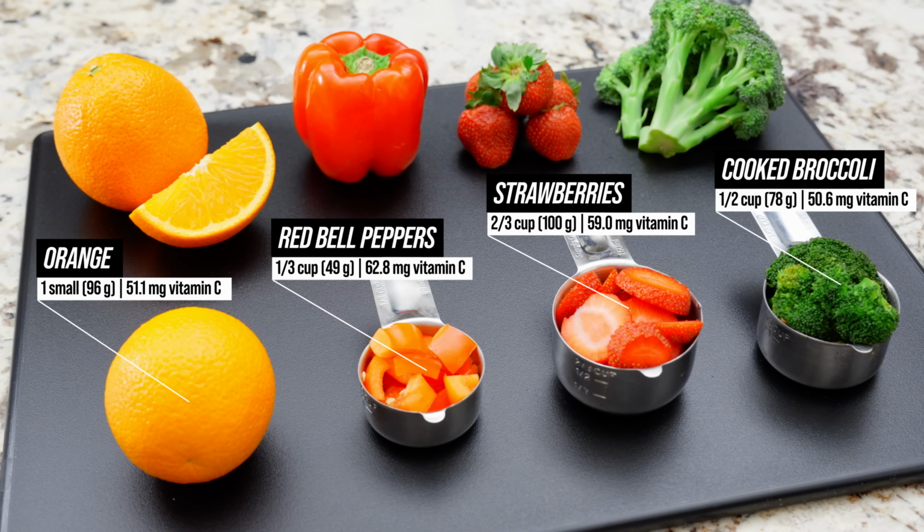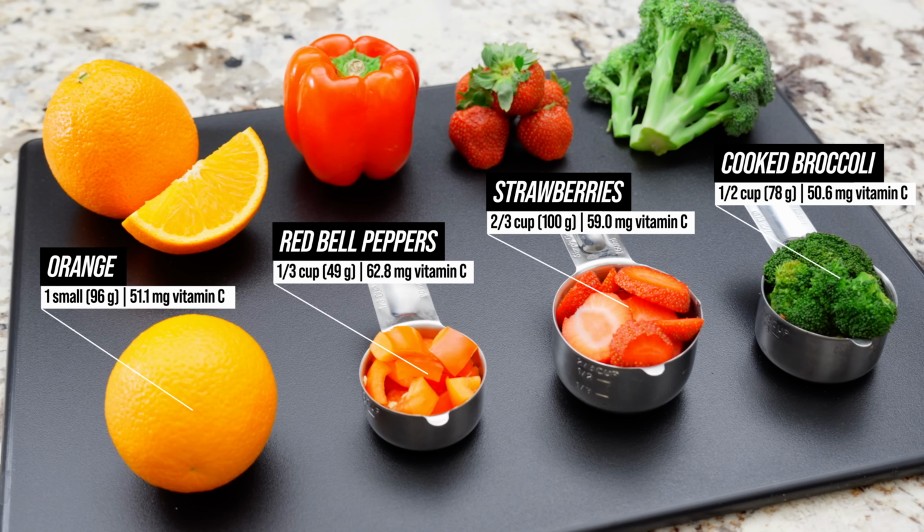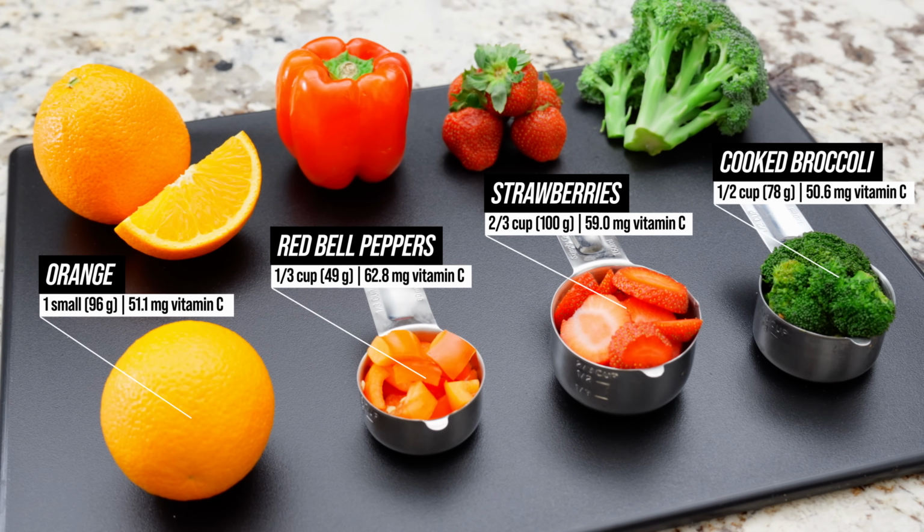And to improve your absorption of non-heme iron, you can strategically pair foods high in iron with foods high in vitamin C. That's because just 50 milligrams of vitamin C boosts iron absorption by up to 4 times. You can get 50 milligrams of vitamin C or more from 1 small orange, 1/3 of a cup of red bell peppers, 2/3 of a cup of cut strawberries, or 1/2 cup of cooked broccoli.